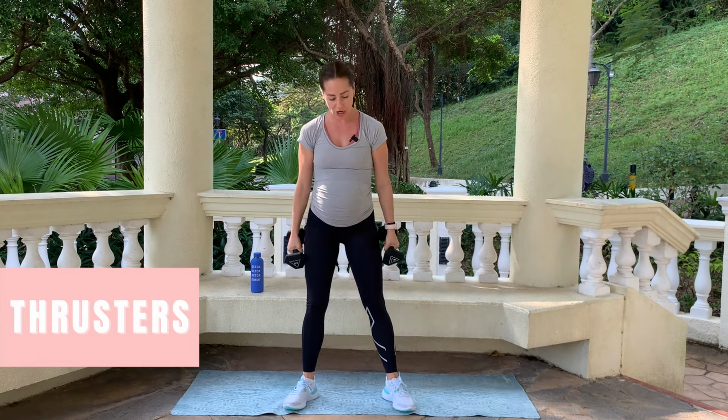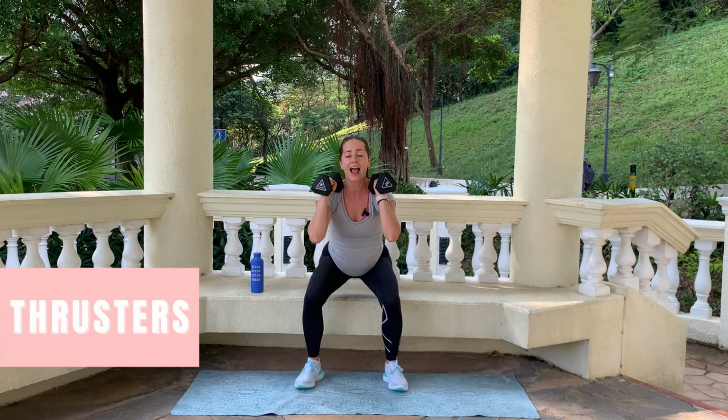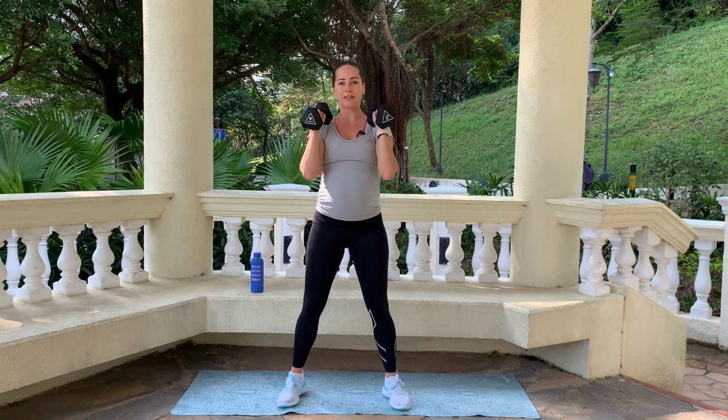If you were using a chair for your Arnold presses and you wanna squat down to your chair and come up, press up overhead, you can do that too, okay? That works. All right, 3, 2, and 1, let's go. 40 seconds here, squat thrusters.